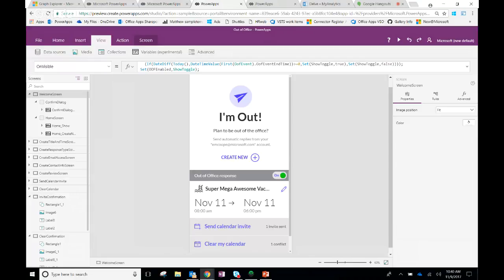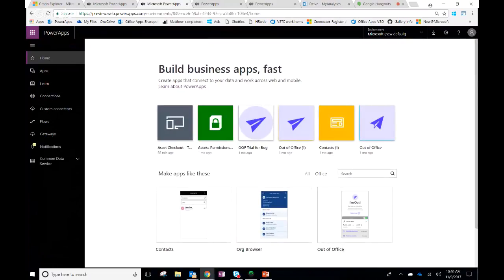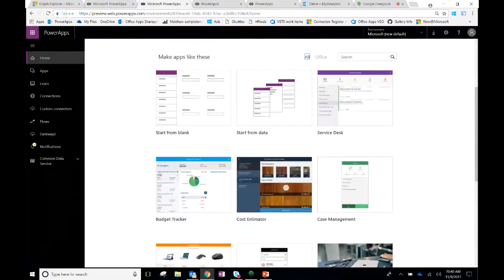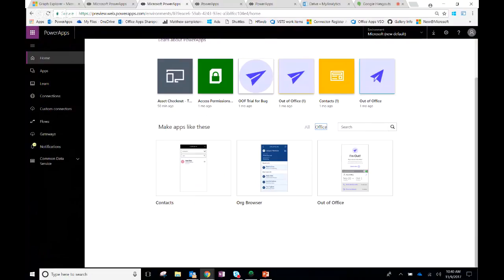If you go back to the homepage of PowerApps real quick. If you're on the homepage and you click on Office, you will automatically sort down to anything that has to do with Office 365 or Office Graph. That would be in this section. So as Emma releases new Office Graph templates, you can get to them quickly just by clicking on Office here.